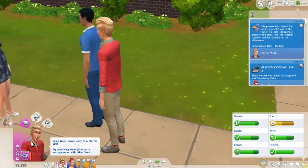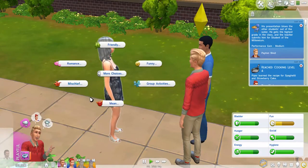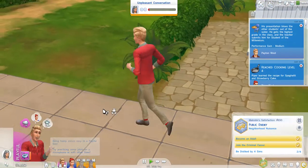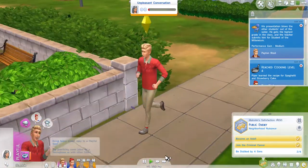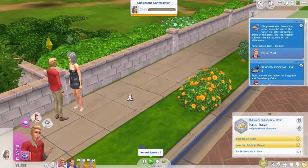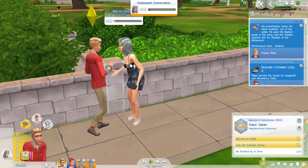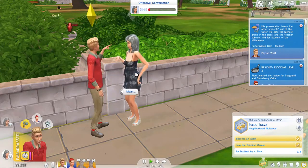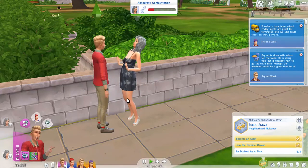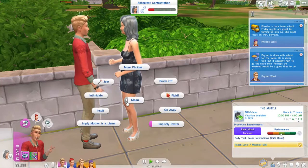Yes. And yeah, there we go. And then, awesome, more choices, mischief, and then pickpocket from her first, because we earn a bit of money from her. Dude, seriously, she keeps avoiding us. She knows she's dealing with a professional criminal over here, so you better not let her go. Make sure, yeah, there we go, and then more choices. Oh, she doesn't want to. Mean, and then mock outfits, more choices, mean, and then brush off. She actually looked like she was having fun doing those interactions, okay? Imply mother is a llama. And then, he's like, talk to the hand.